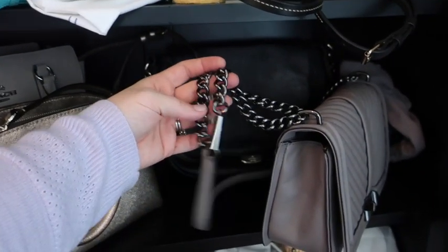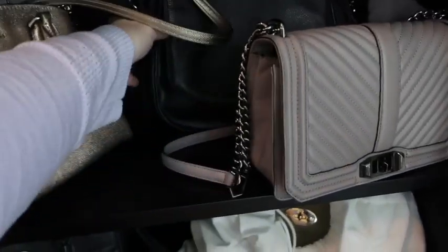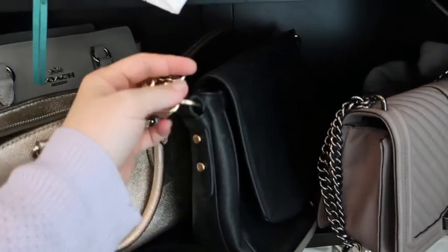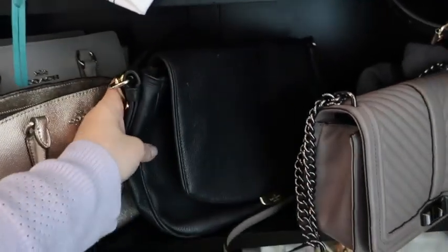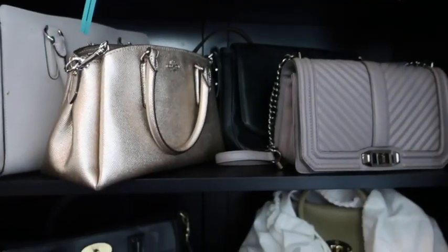I really love her bags because the strap is adjustable. You can make it short or long. And then this is a Kate Spade handbag I've had for a number of years. Again, the strap is adjustable, and this one has a larger flap over. Kind of working my way down the cabinet here.